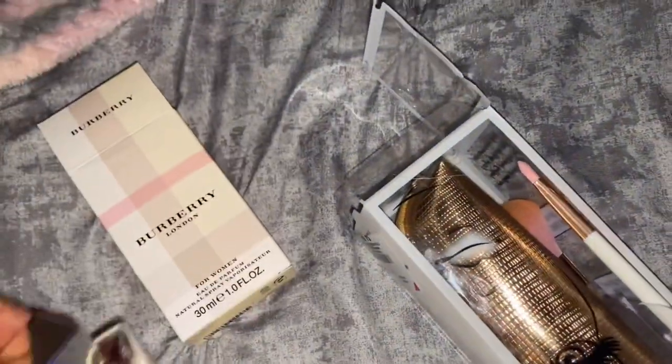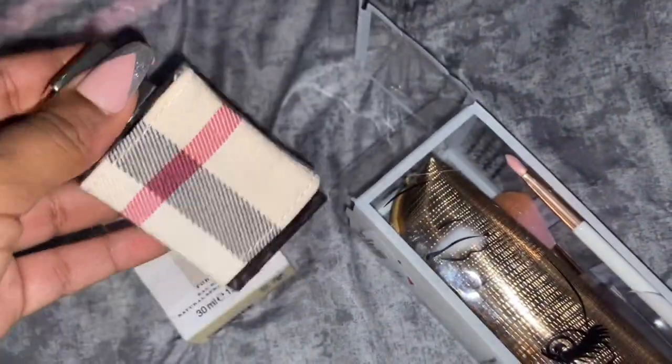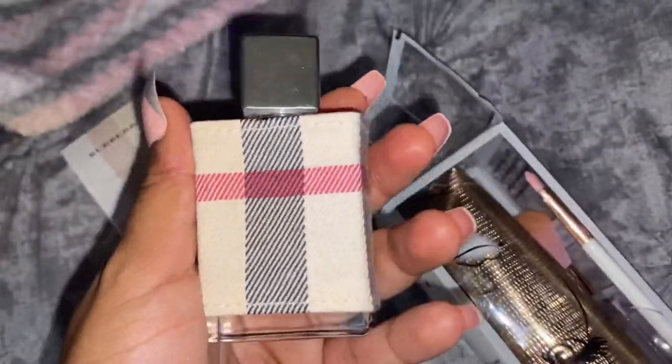This is the box it came in. It smells so good. It smells so good. And it got a little case on it. That's pretty cool. But y'all, it smells so good. And I just sprayed me some on. Oops. I just sprayed some on. It smells so good. But yeah, Burberry.